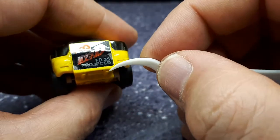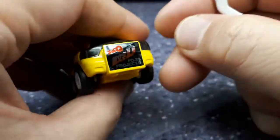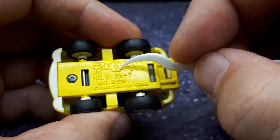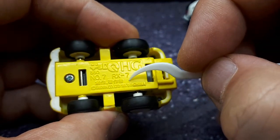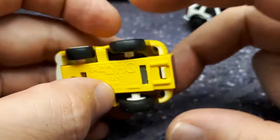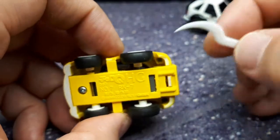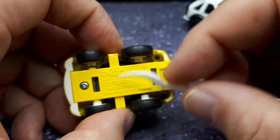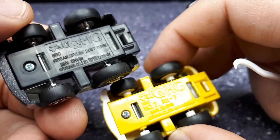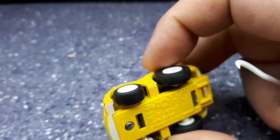So now this doesn't say SSR. It just says, you know, FD3S and Project D. Alright. HG again, 350 again. Number 7 RX7, and then 1993. Alright. So I'm going to guess the regular non-InitialD box, they have just a regular HD line, and this is the number 7 casting. This one doesn't have a number though, it's weird. This is the number 25 casting in the HD line.